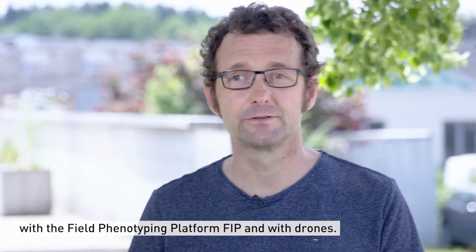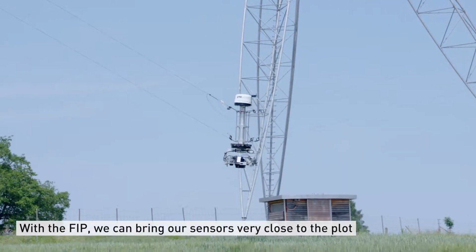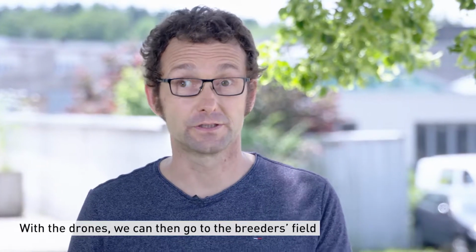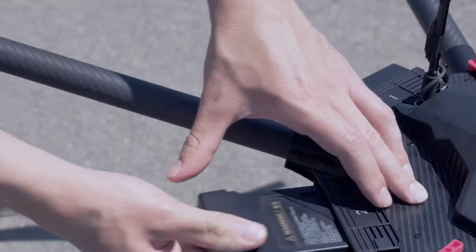We measure crop development with the field phenotyping platform FIP and with drones. With the FIP, we can bring our sensors very close to the plot and we can use that to calibrate drone data. With the drones, we can then go to the breeder's field and observe their plots.